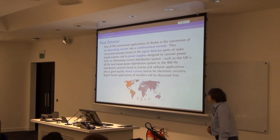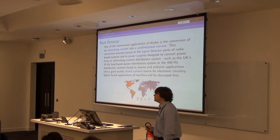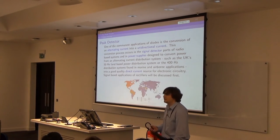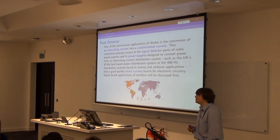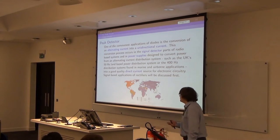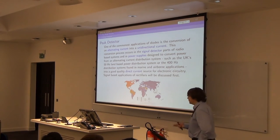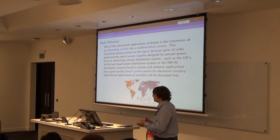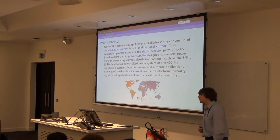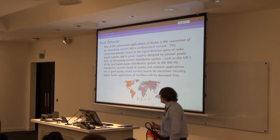So one of the commonest applications of diodes still is the peak detector. You find it in AM radio. There isn't much AM radio done for commercial stuff, but there's lots of AM radio about. Maybe it's just not as visible as it used to be. The other thing it's known for a lot is making power supply circuits. But the uses are different. One is high current, one is low current, and we tend to make them a bit differently. But we need to say something about the world's power supply in order to talk sensibly about the peak detector.